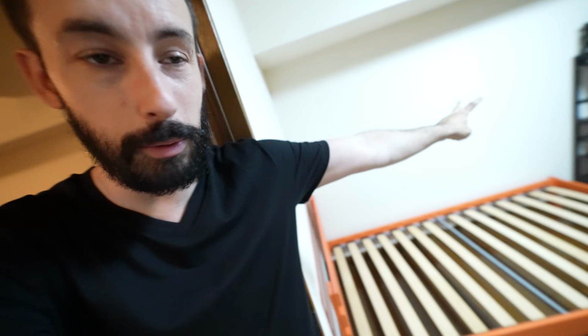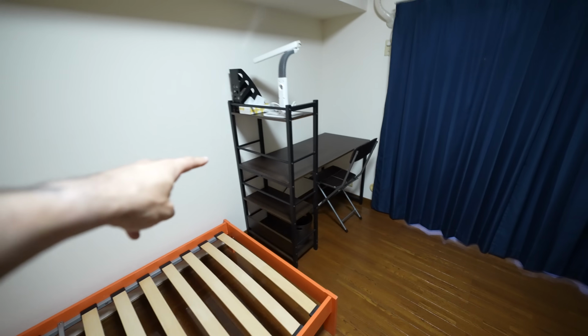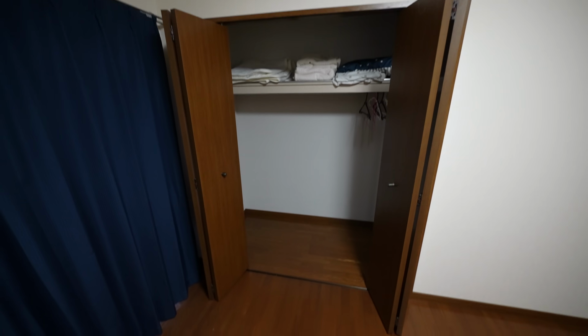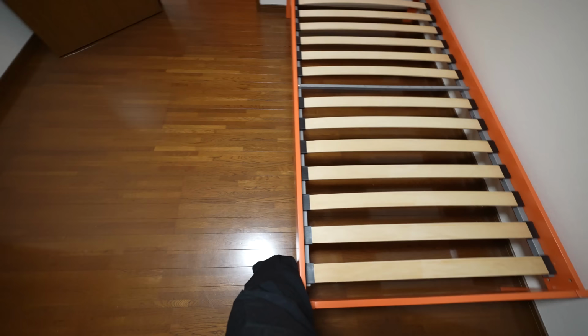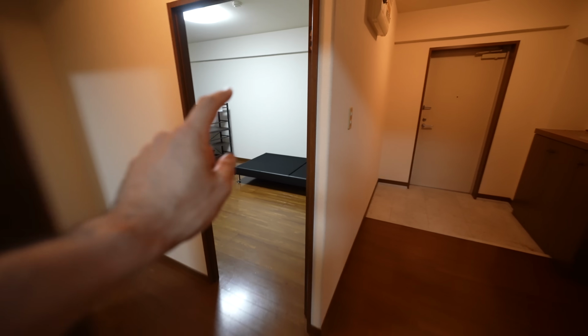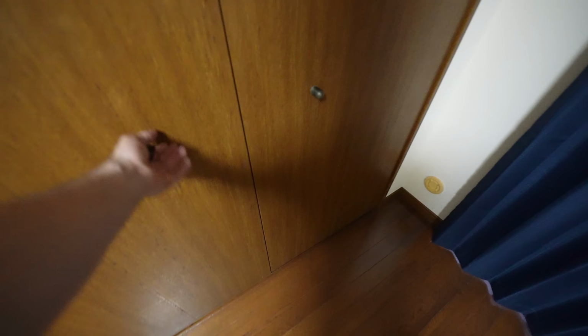This is the second room next to mine. And again, you'll notice a bed, currently no mattress, a bookshelf, and the closets here are fairly big as well. There's plenty of closet space in here. And that was the sound of me tripping up against the bed. And then there is another room over here. Again, similar stuff. And again, very, very big closets.